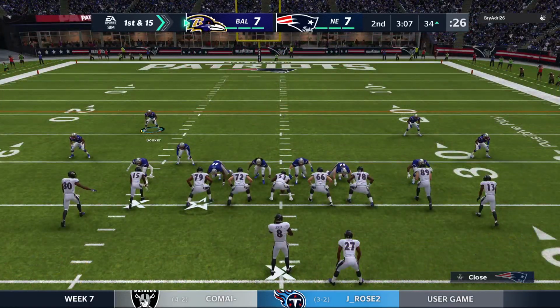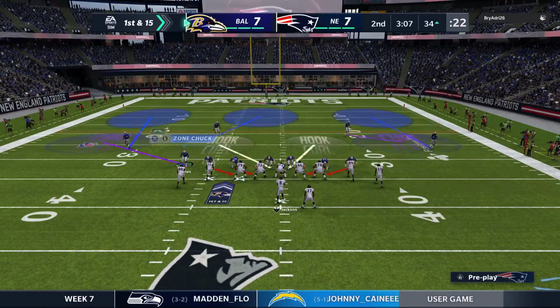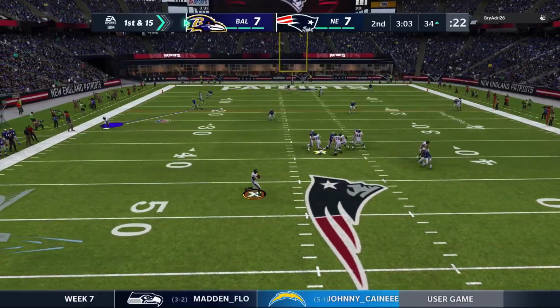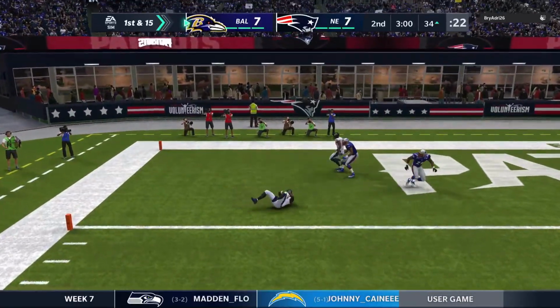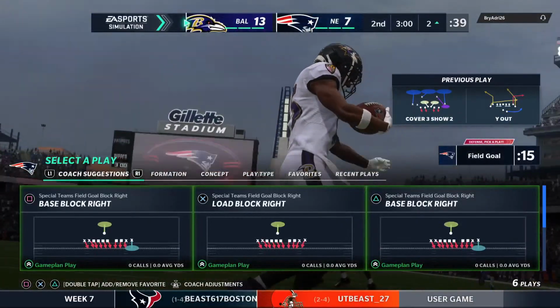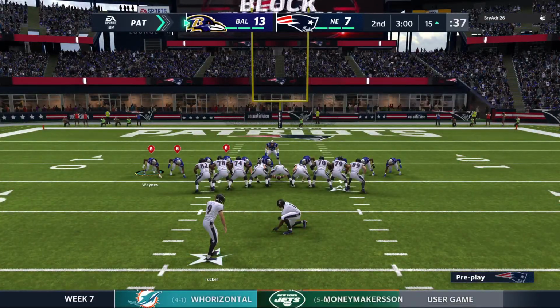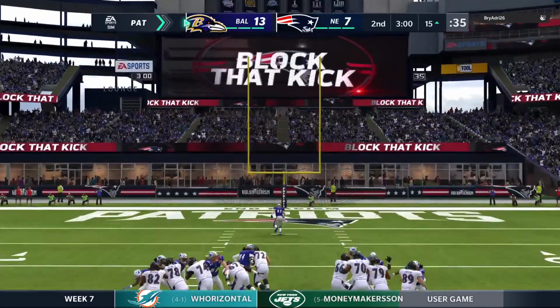The false start backs him up 5, 1st and 15. From the gun, Jackson. He's going deep for Brown. And that'll be caught. Touchdown, Ravens. It's Hollywood Brown. Get it! Marquise Brown hitting double digits with his 10th touchdown of the season. And the Ravens have taken the lead.